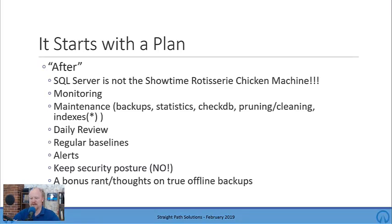That is exactly what people think SQL Server is. You just press next a bunch of times, then you press finish once, and then it's good to go. That's not true. You have to monitor. You have to do maintenance. We talked about maintenance a little bit ago, Mark's comment about the Ola scripts.